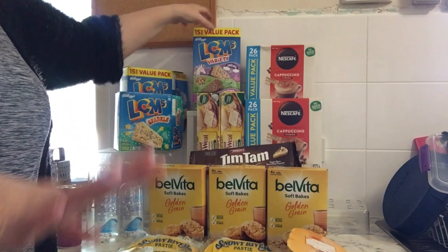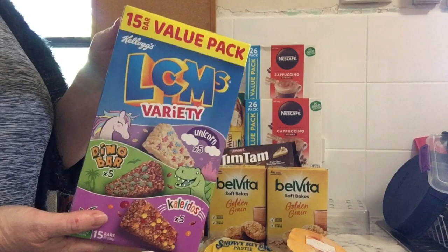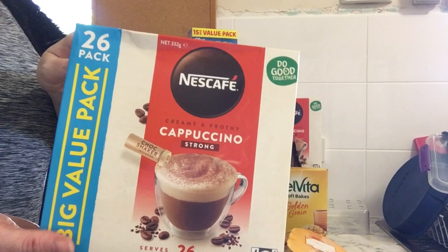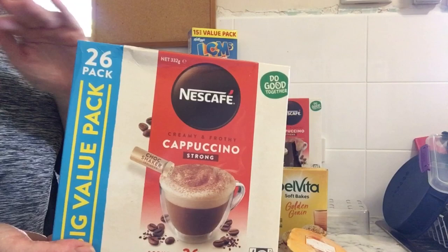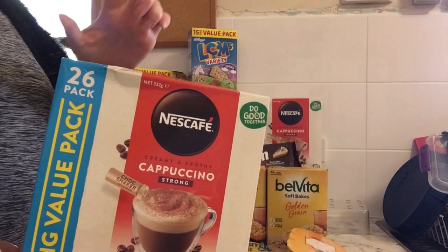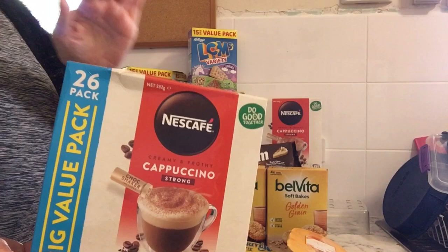Shh. Moving on. Went to NQR, and then we got these LCMs because they were $3. But I only got one packet this time. But then I did get two packets of this coffee because it was on sale for $7.50. It was the only two packs on the shelf. Apparently they'd sold out, been selling all day. So I was happy to get the last two packs. This worked out to be about 28 cents per sachet compared with about 32 cents when the 10 packs are on special. So just a little bit of savings, but hey, a saving nonetheless.